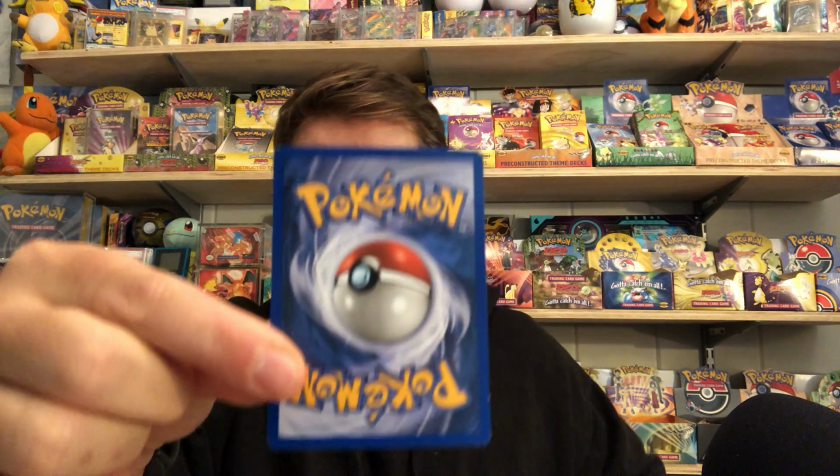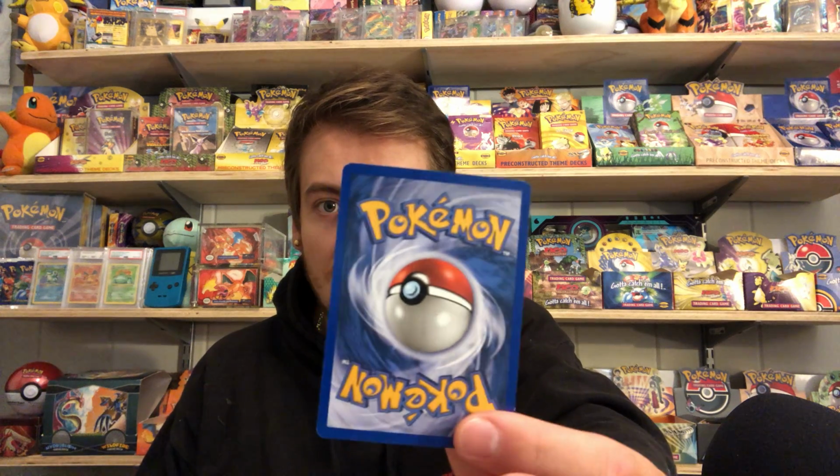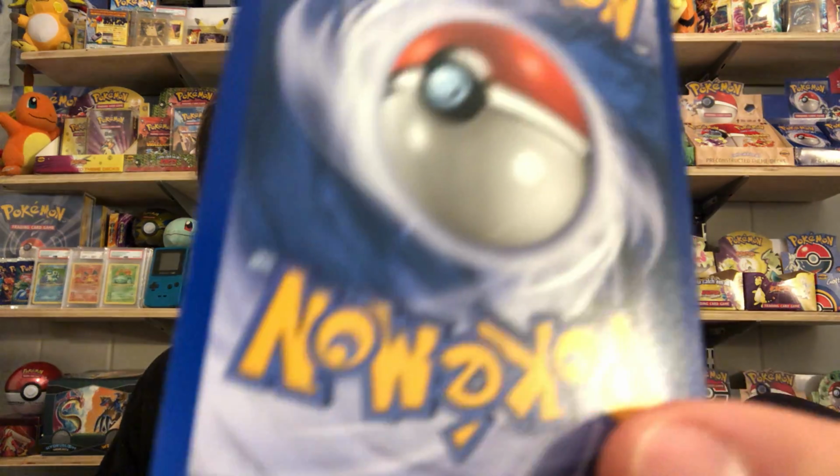So it does look near mint. I know some of you guys that know Skyridge prices are gonna be like, dude, $170, that card is freaking mint. No, it's not. You guys see this? You should catch it in the glare. You should be able to catch it in the glare. I'll back it up a little bit.